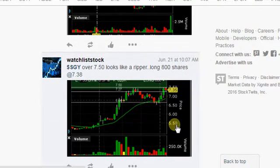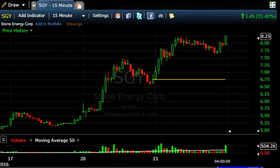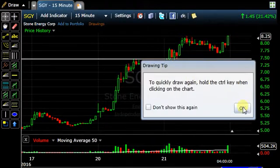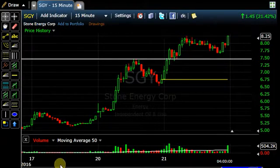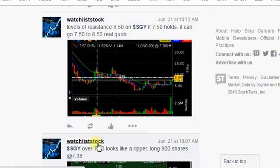Around 10 o'clock, I tweeted out on Twitter and StockTwits that we're looking at the 750 region for a break. If it broke 750, chances are the thing was going to fly. So I tweeted around 10 o'clock about 750. This is how the chart looked. I was already long 800 shares at 730 on average.